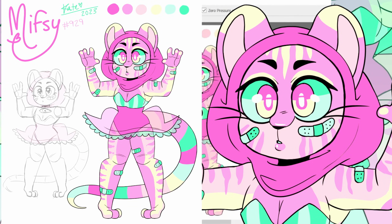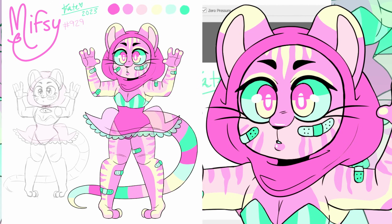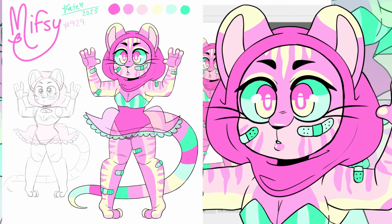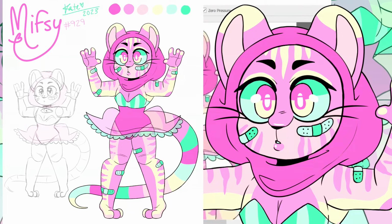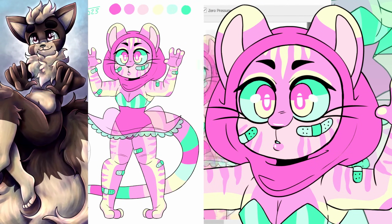Well, that's it for the design. I really like her. I named her Mifsy. I just thought of that name. I don't know if that's a normal name, but Mifsy is her name. She's super cute. I actually paired her up to be a girlfriend of one of my current characters, Ezekiel, and I think they make the cutest couple.